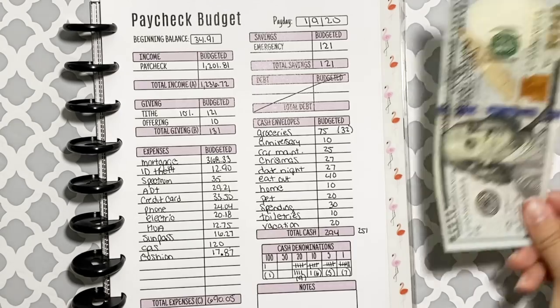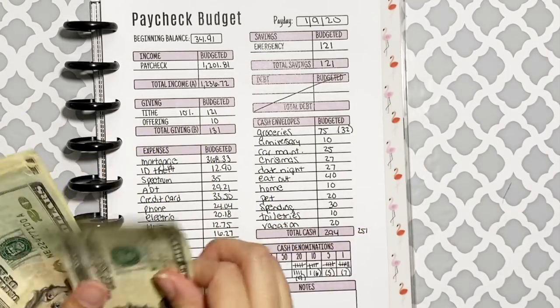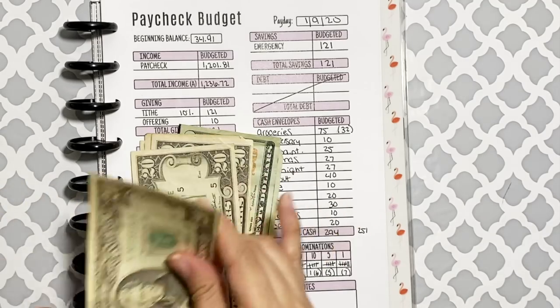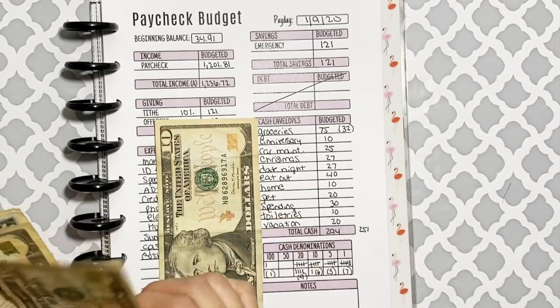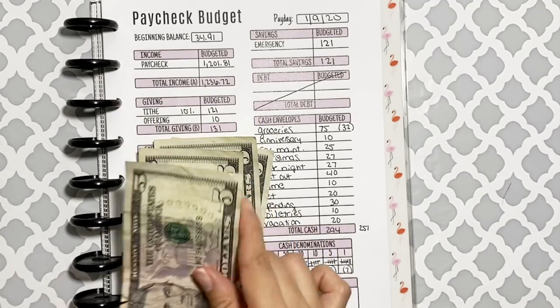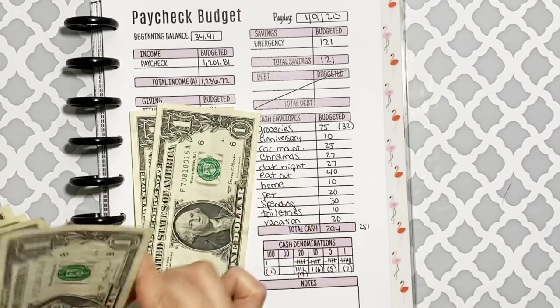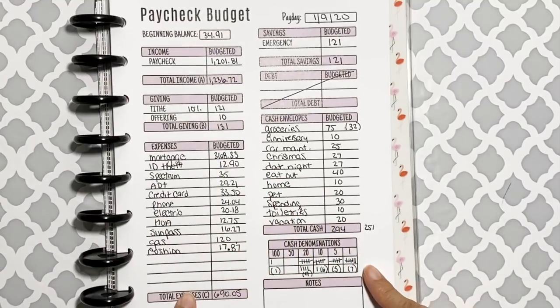So I have my one $100 bill. 1, 2, 3, 4, 5, 6, 7, 8, 9 20s. 1, 2, 3, 4, 5, 6 10s. 1, 2, 3, 4, 5 5s. And 1, 2, 3, 4, 5, 6, 7 1s. So now let's move on to the cash stuffing portion of the video.